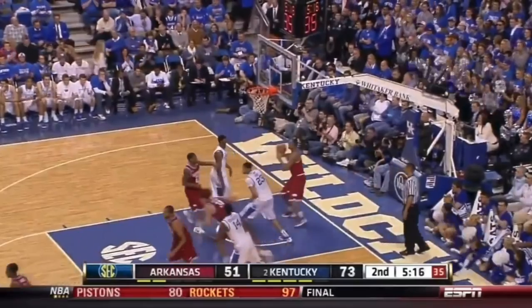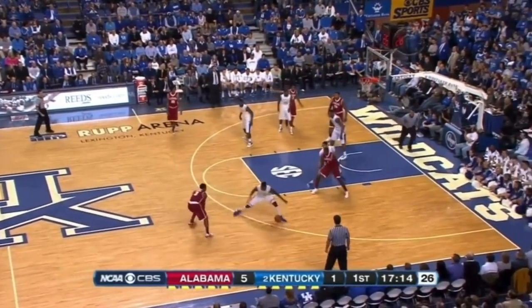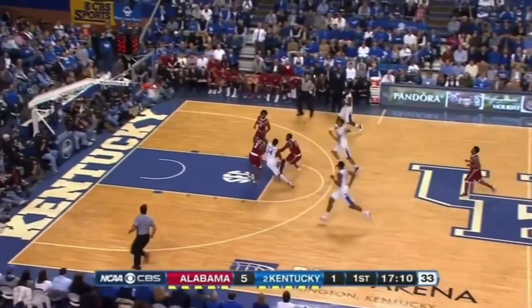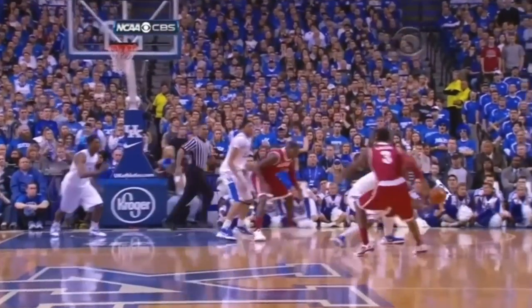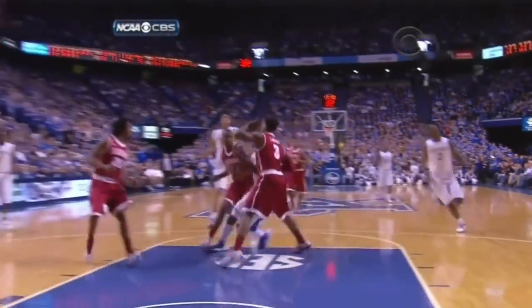Kidd-Gilchrist over the top of everybody off the window. Alabama in front. Lacey has it intercepted. Kidd-Gilchrist is so long to the rim. Will play the lanes. Defensively, he'll stay with you. Touched on it in the long arms of him. Now watch the way he challenges from the free throw line.